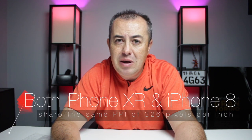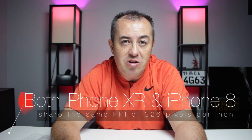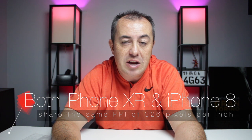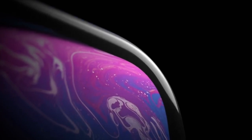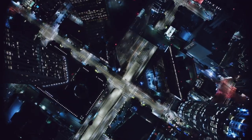But per the reviews or quick observations, just like Lou over at Unbox Therapy is saying, the PPI, pixels per inch, doesn't really match up to the standards of current LCD panels. So it's one of those things where Apple is kind of fudging things just a little bit, but we'll have to see when we actually see the physical device.